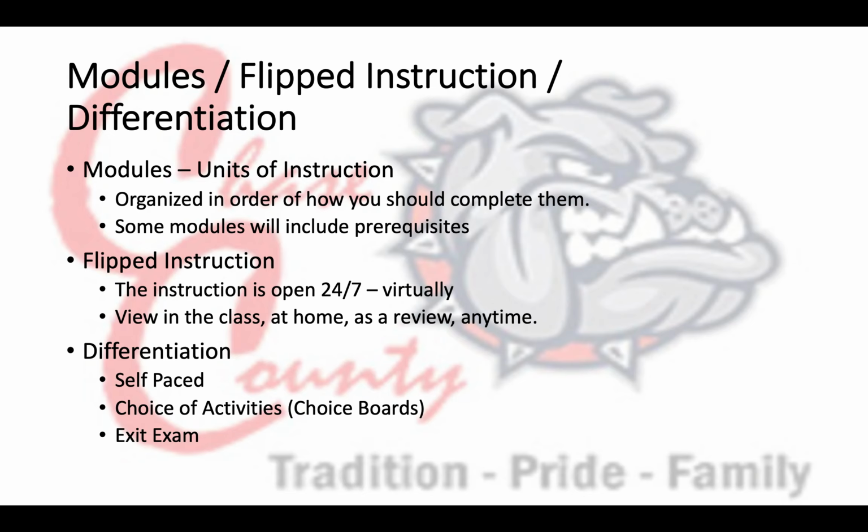So what does that mean? Well, flipped instruction means that I am going to provide instructional materials that you can watch virtually, and you can do that 24/7. So a good example would be this. In years past, I've used Show Me's.